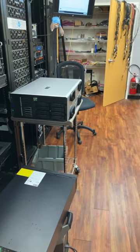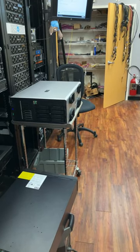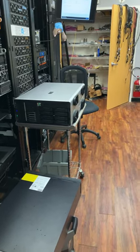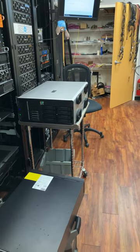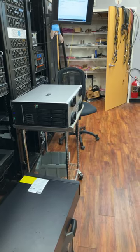Well, for the questions on BOSS, you only have the option of RAID 1. When they're not RAIDed, you can use them as individual discrete drives, which allow you to have like one Linux, one Windows, whatever.